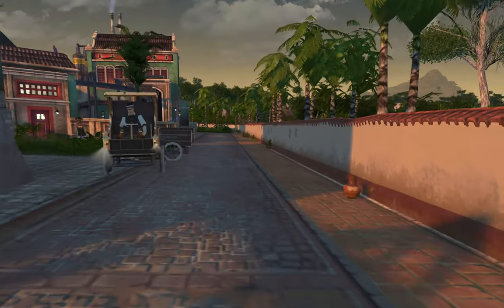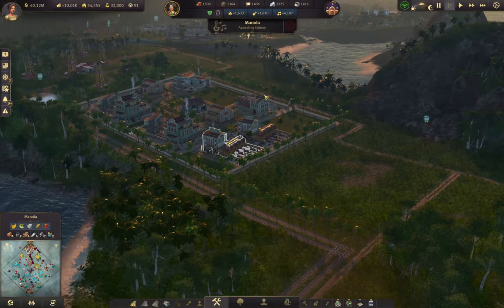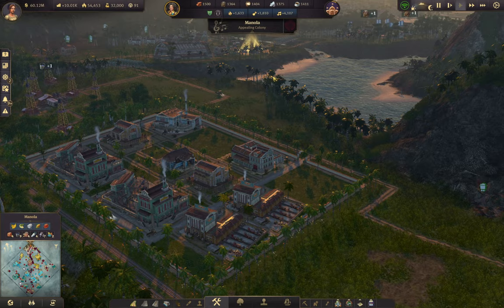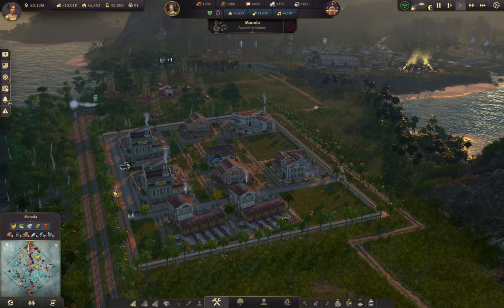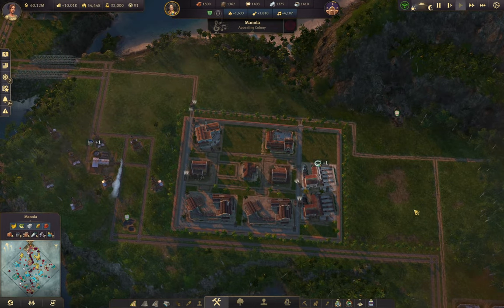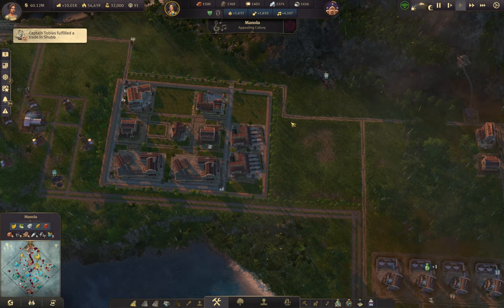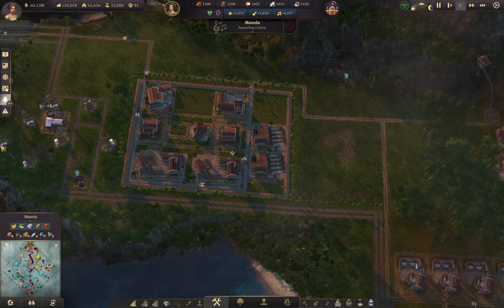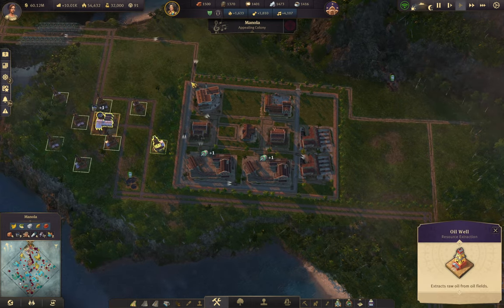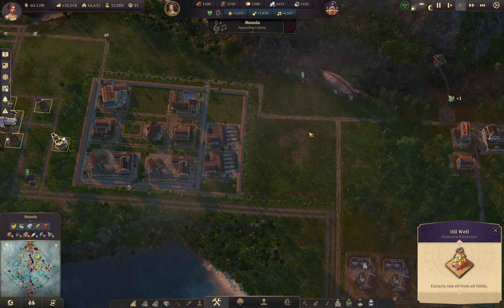So, anyways, here we go. Let's check it out. I think it turned out okay. Let's actually make this go a little faster. So before, we had these in like a little closer together, and it was over here in this area. So I just moved them this way, up against the oil, what are these things? The oil wells.